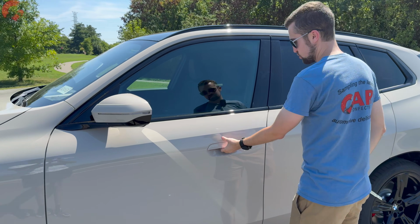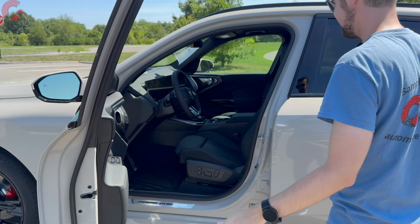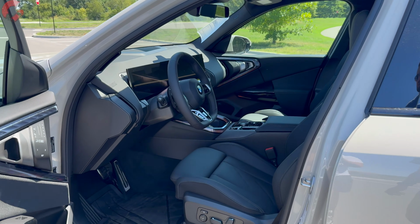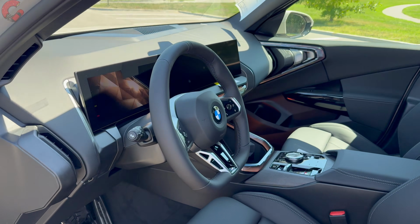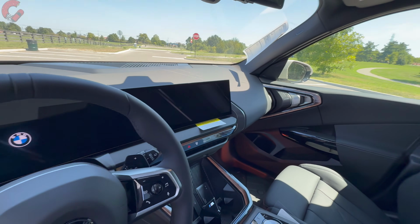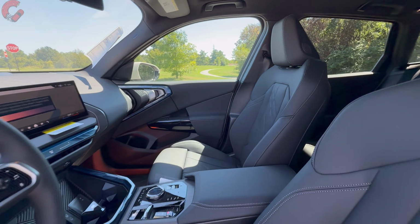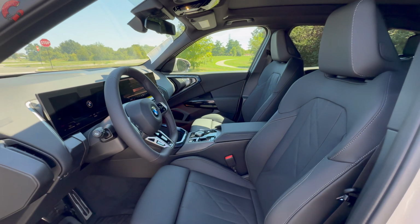Getting inside, just reach behind the door handle here. That will unlock the door and it flips upward. And then we'll take a peek inside the interior. Now there's several details which we are getting ready to point out that have changed for 2026. But before we get into that, we need to start by talking about the seats as always.